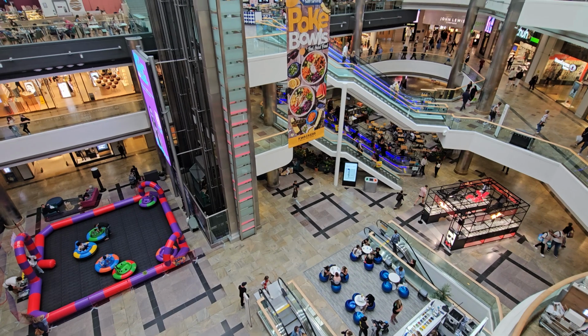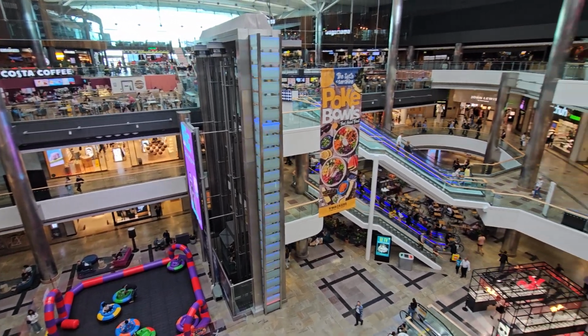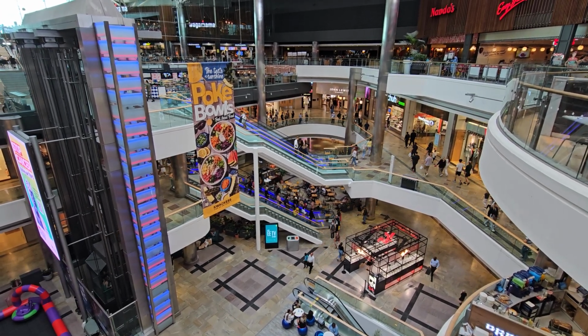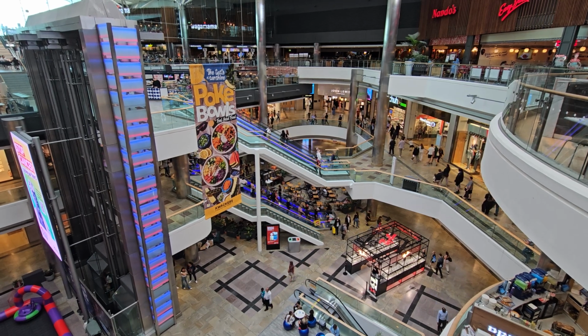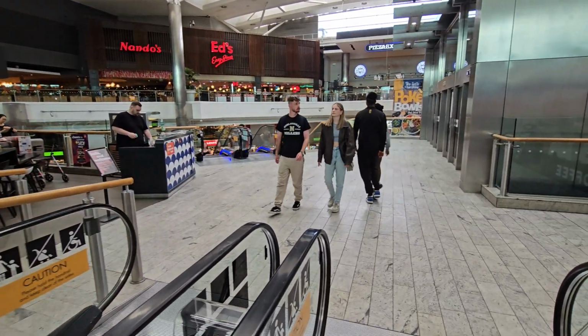What I'm going to do now is I'm going to chop this and I'm going to go just over there to those escalators and take you down to the next floor. So I will see you by those escalators. See you down there. Let's get down and see those shops.